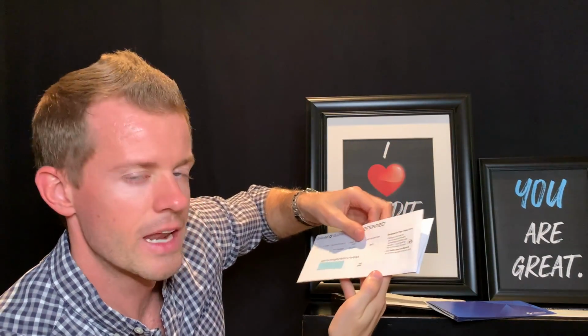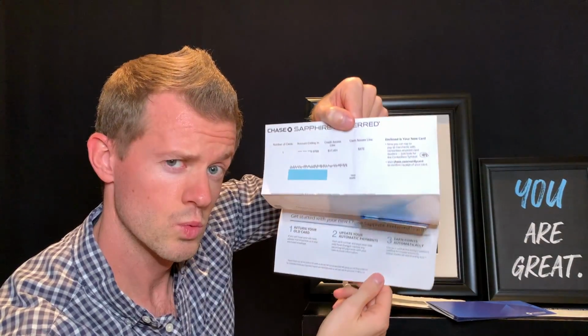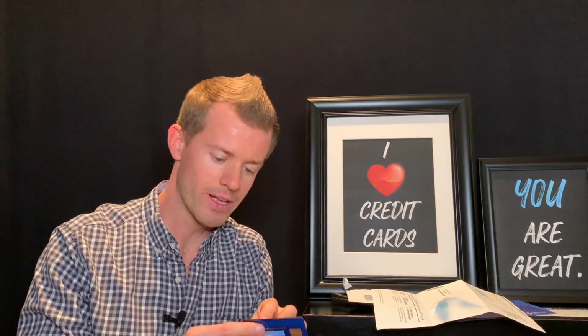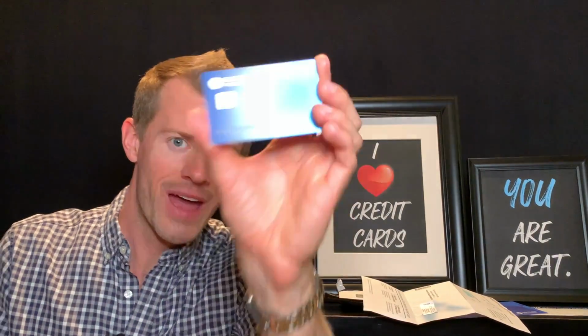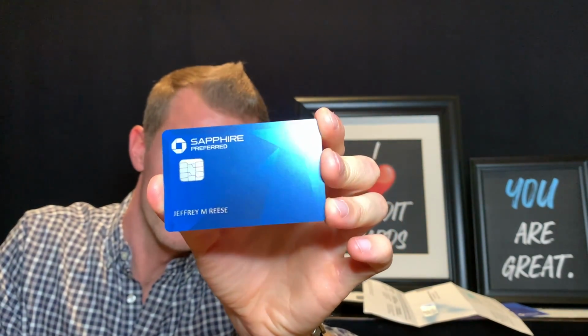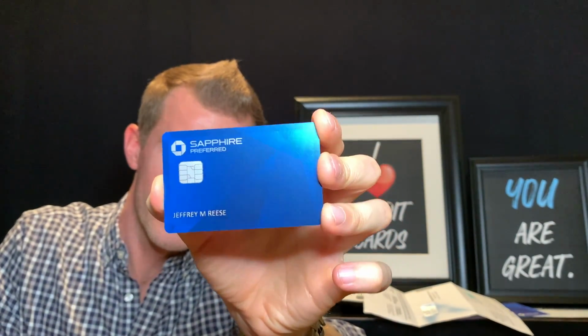Now let's go ahead and look at the card. There's the beauty right there. Let's take it off. So there's the card itself. I'll go ahead and take off this sticker right now so that we can get a better view of it. All right, and there you have it, the Chase Sapphire Preferred card in the flesh. Nice sleek blue design, hasn't changed a whole lot over the years.